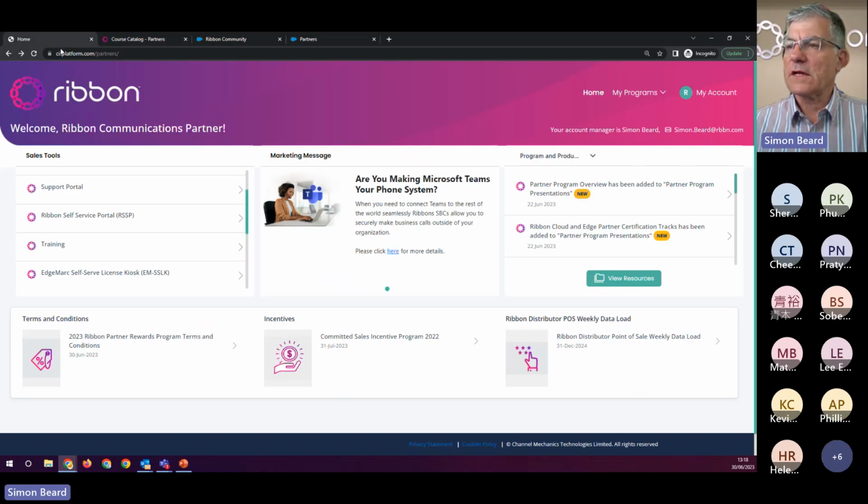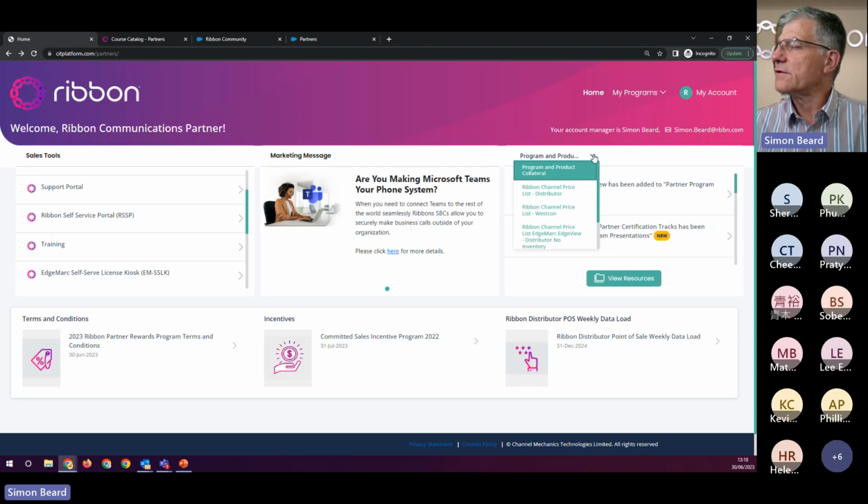The one other one I would like to show you briefly is the price list. So if you are enabled to download price lists on behalf of your company, you will see these underneath the program and product collateral. So the different Ribbon channel price lists are itemized in this list. It should only show you the relevant prices for you. I'm using a test user that has access to all the price lists, but you would find the price list which is relevant for you.